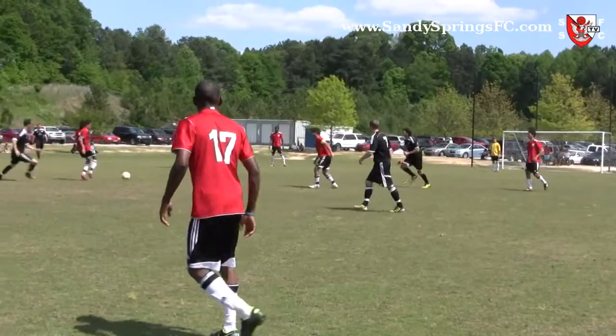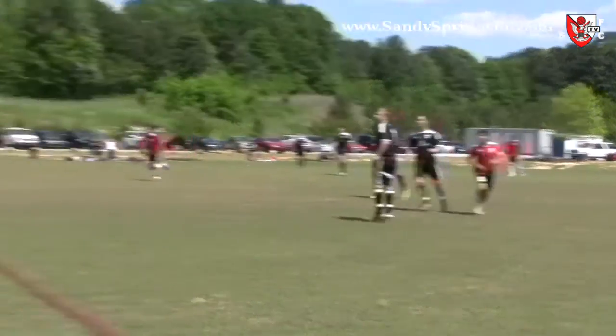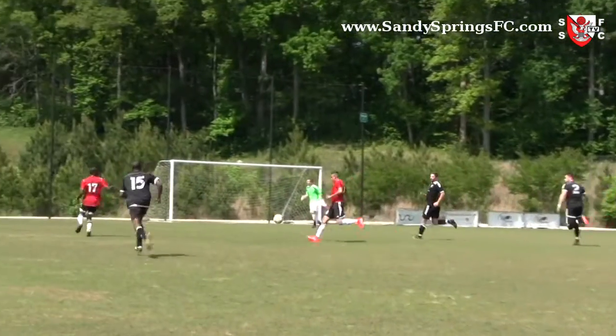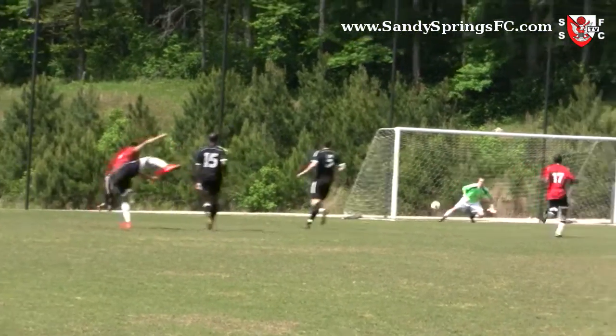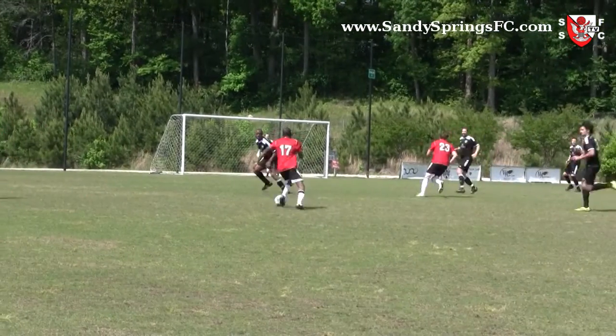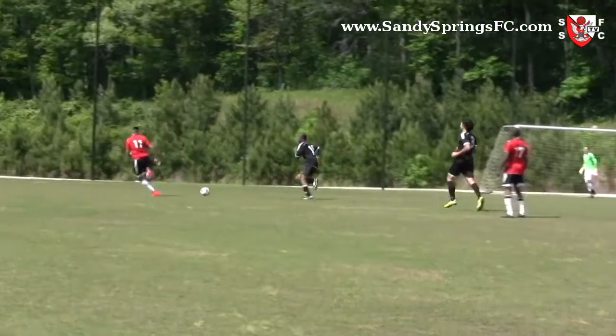Sandy Springs kept up the pressure through seasoned standout player Brian Martinez, who twice came close to increasing the Springs lead, first with a low hard shot saved by the keeper. Then Martinez got loose on the left wing to put in a shot just over the bar.